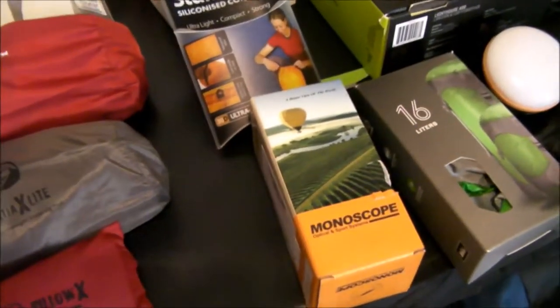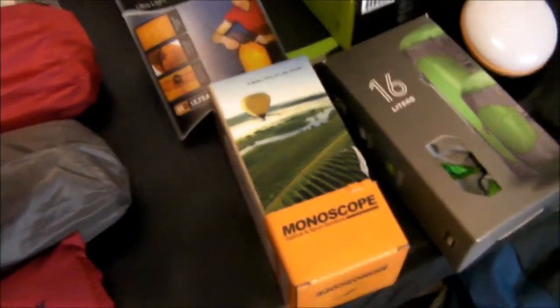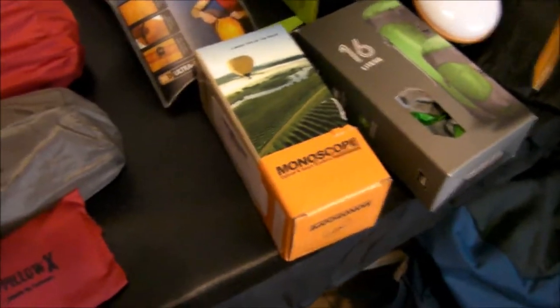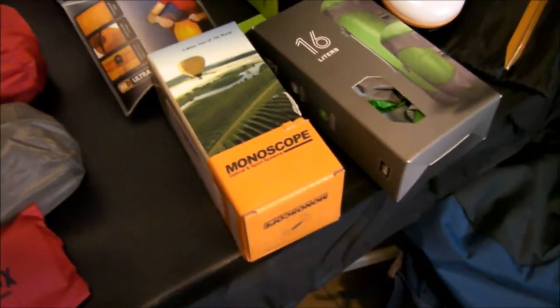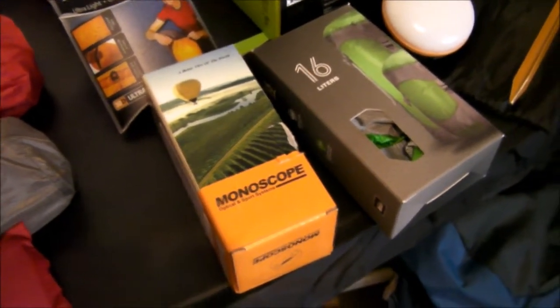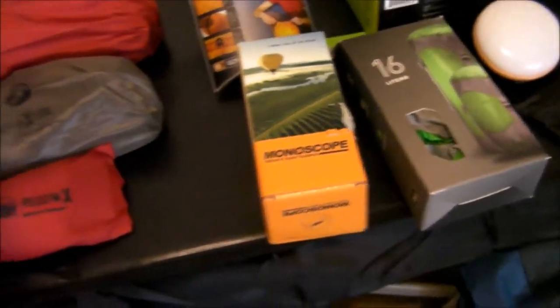And then next I have on the table here a monoscope, 10x25, very lightweight. I prefer those over the binoculars. They take up just a little bit less space, and they save a couple ounces for camping or backpacking. Paid $25 for that guy right there.